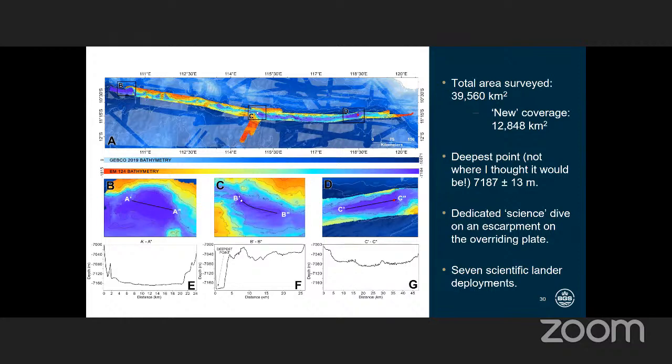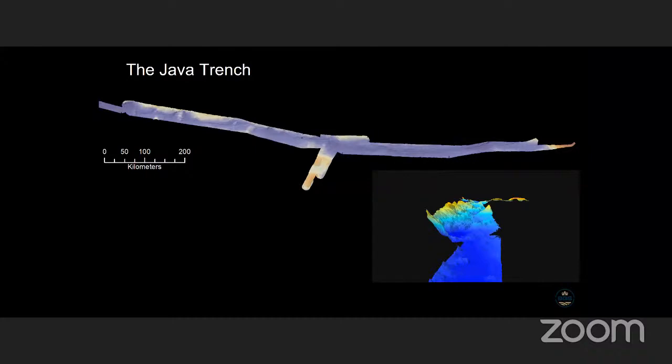As well as the multibeam mapping, we had a dedicated science dive in the submarine, which explored an escarpment on the underriding plate. I've written overriding, but that's underriding. And we also had 7 scientific lander deployments in the Java Trench. So the topography, I think Java Trench is maybe one of my favourite trenches. It's just fantastic.